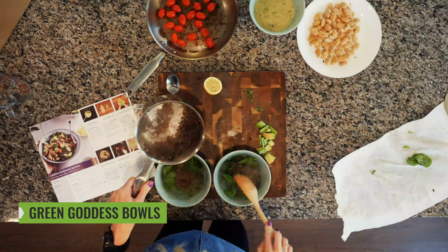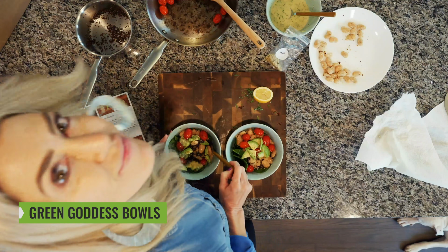For this dish, it actually didn't come with arugula, it came with spinach. Something to keep in mind when you order from many of these services, they source ingredients locally, which is great, but there's going to be modifications from time to time, and we found that here we got spinach instead of arugula.